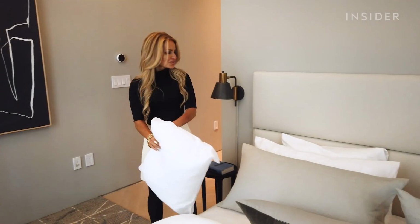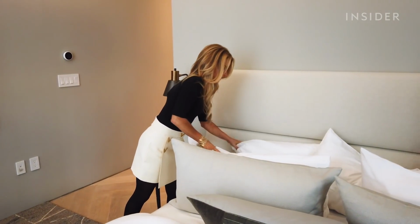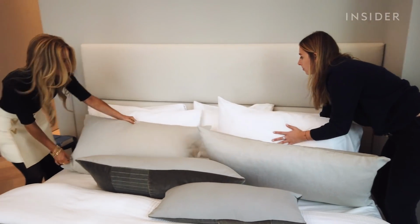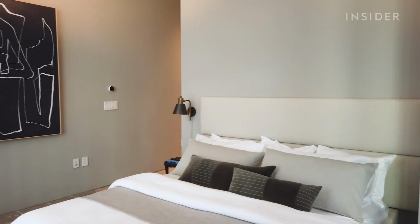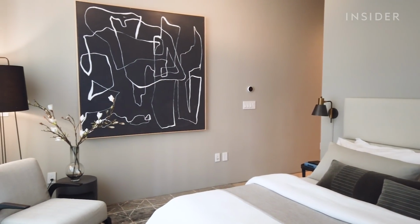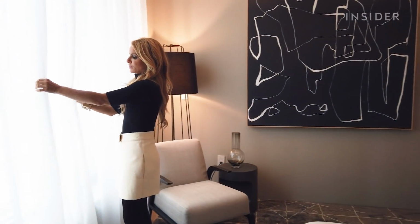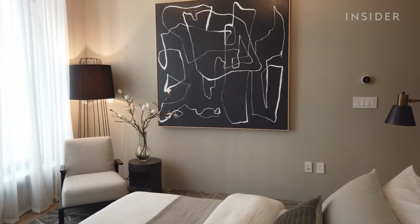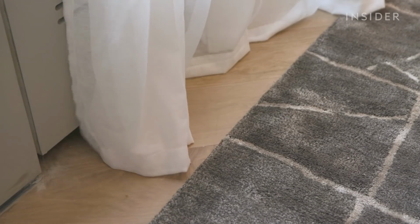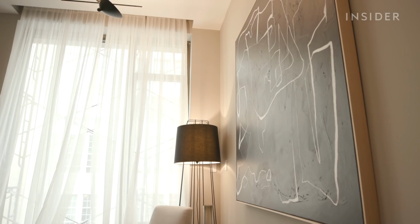Okay, so here we are in the master. We're just doing some finishing touches. I'm actually adding extra pillows in this master bed just because when you layer a few layers, it actually feels way more plush, way more inviting. All right, so now I'm going to go over here to the drapes, which are now installed. They look great. They're adding light. The trick to draperies is to hang them as high as you possibly can and then have them just kiss the floor. It makes your eye go up and it makes the ceilings look taller.